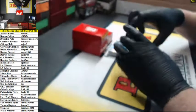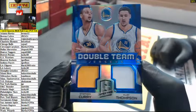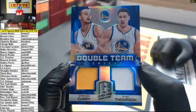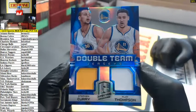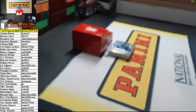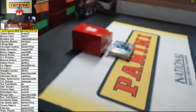Just in the nick of time. Numbered 47 of 49. Double team jersey, Steph Curry and Klay Thompson. There you go, Paul. On demand, he says. Yeah, that was numbered to 49, Paul.